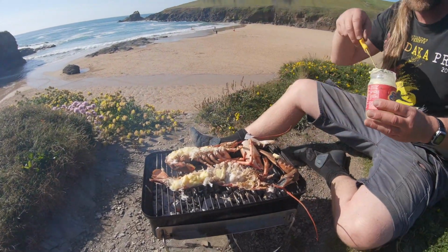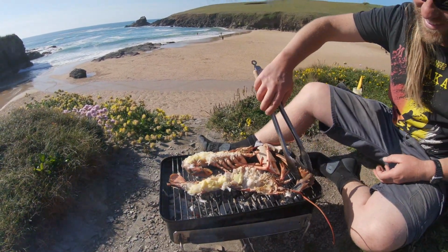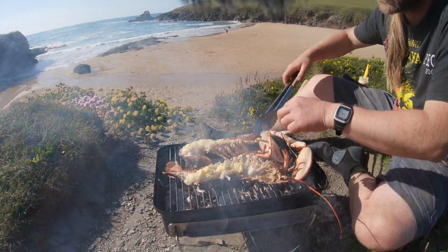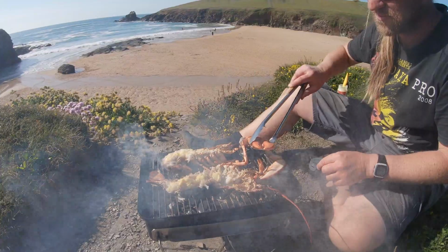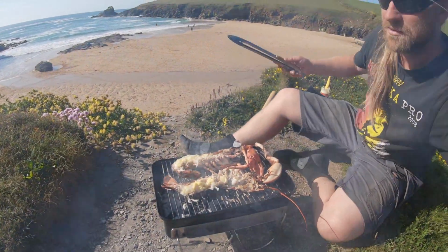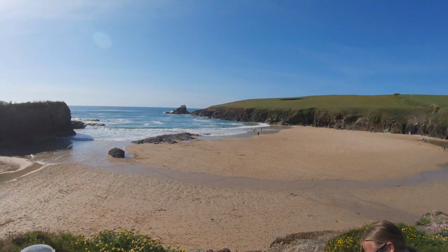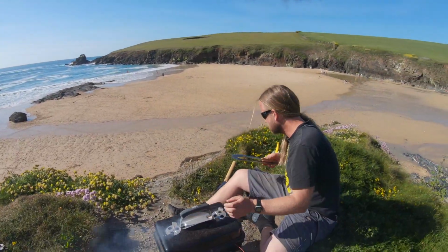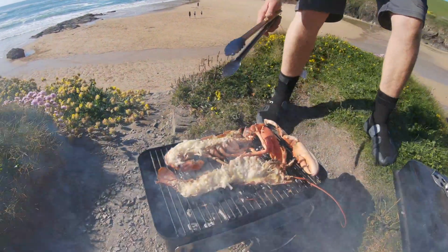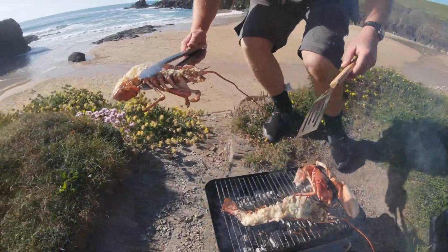You can crack the claws if you want before you stick them on there and maybe get some more flavour in, but we'll save a bit of that butter and garlic just for the end. Look at the colour of that. Oh man, life couldn't be sweeter. Cool. There we are. Happy days. Right. Woohoo! There we are. Yes, sir. Oh man.